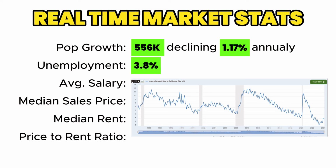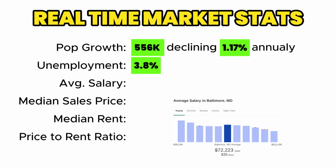Unemployment is actually 3.8%, which is actually pretty surprising. That's really close to the national average. So totally fine there. Average salaries, according to ZipRecruiter, are $72,000, which is pretty high.